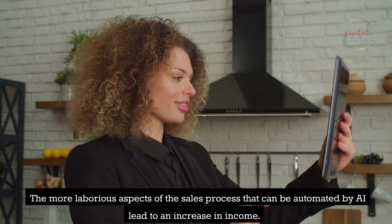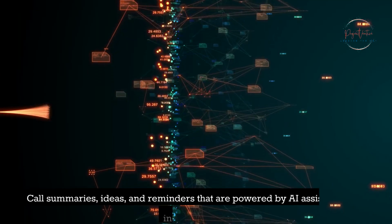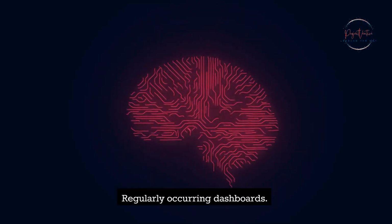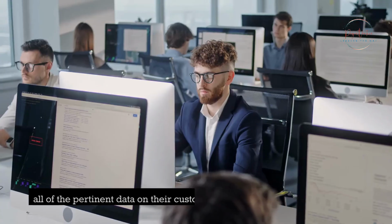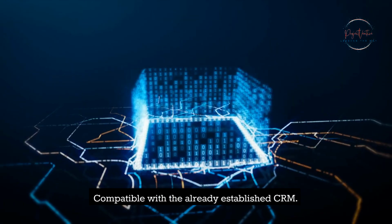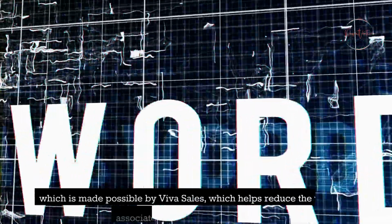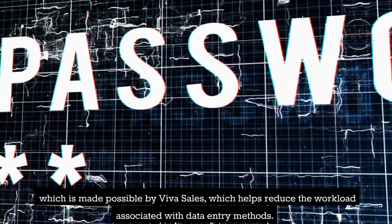The more laborious aspects of the sales process that can be automated by AI lead to an increase in income. Call summaries, ideas, and reminders that are powered by AI assist salesmen in their work. Regularly occurring dashboards. Dashboards are fully customizable, allowing salespeople to centralize all of the pertinent data on their customer relationships in a single location. Compatible with the already established CRM. People can keep on top of their client interactions by using unified data management, which is made possible by Viva Sales, which helps reduce the workload associated with data entry methods.